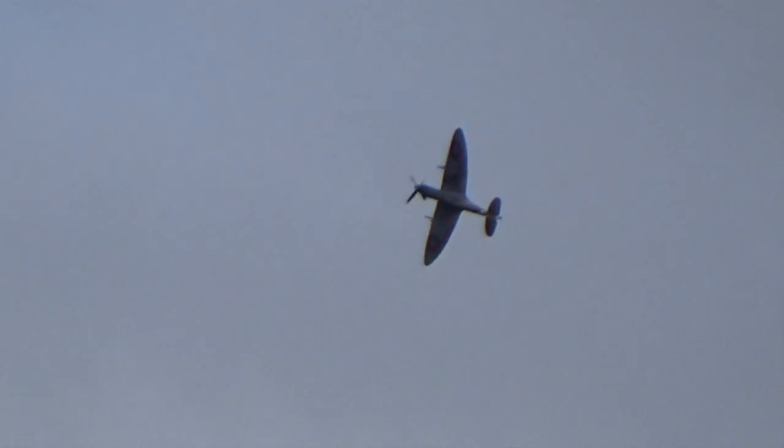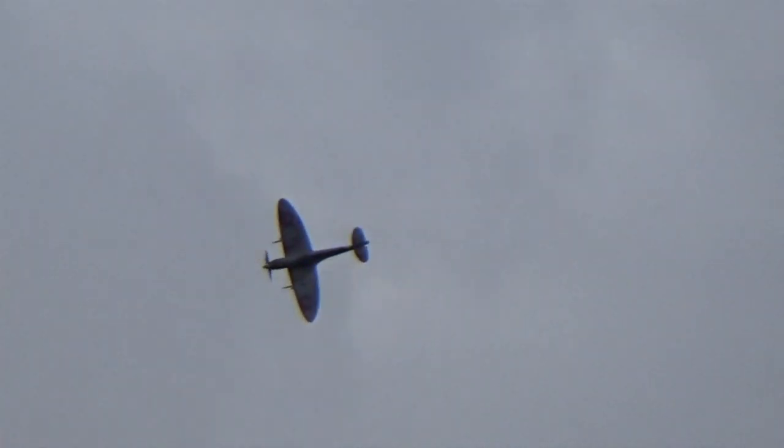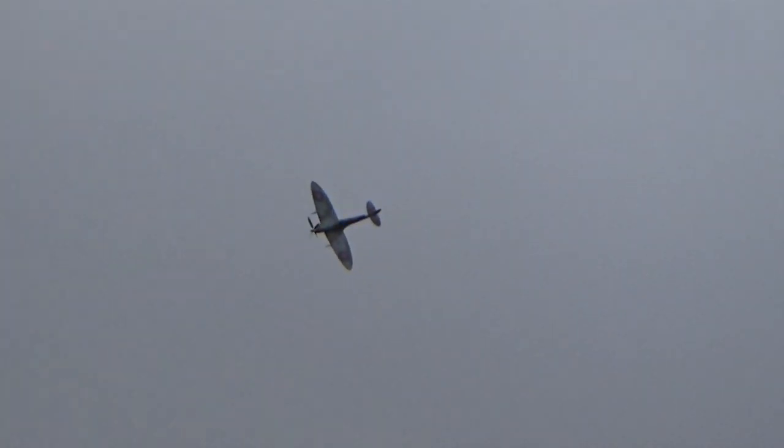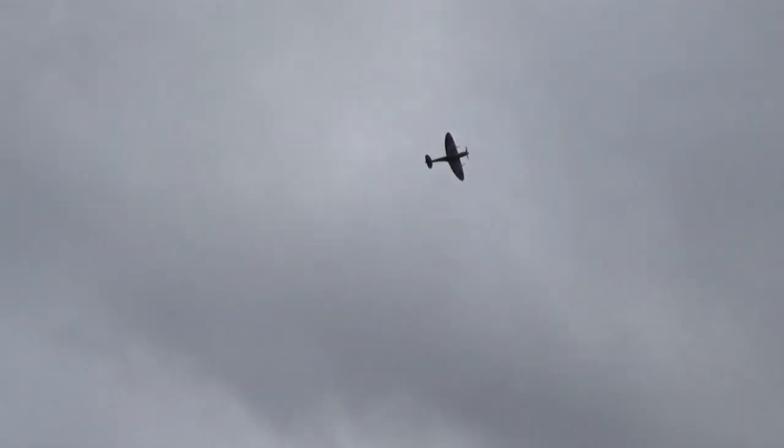It was sold to the Israeli Air Force and then on to the Burmese Air Force, where it actually saw active service. This is one of the only Spitfires still flying in the world that has seen 2 different theatres of war. Okay, so coming through now, it should be a slow-ish roll. Not a slow roll, but not an overall roll.